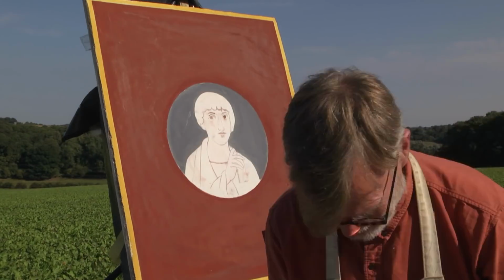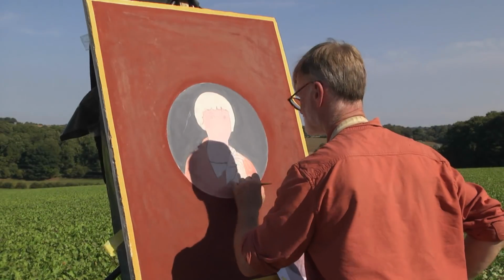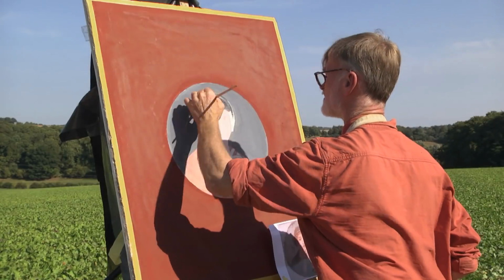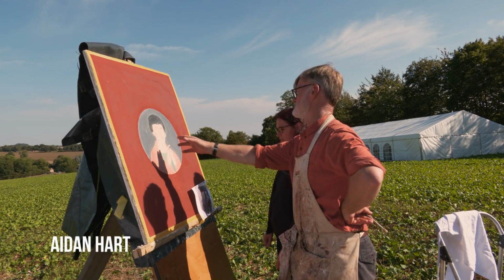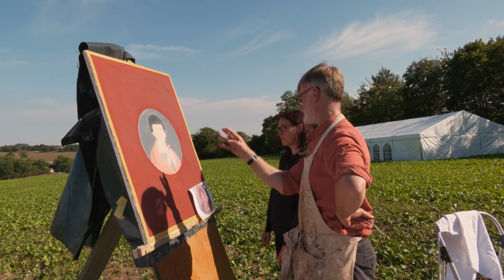Aidan has been putting a face to the lady by creating a Roman-style fresco based on the painted plaster we found yesterday in Trench 6. Yeah, so I've just put on what the Greeks call the proplasmos, the first layer, which is translucent but flat. So now we're just starting the highlighting. So we'll alternate between highlighting, shadow, highlighting, shadow.